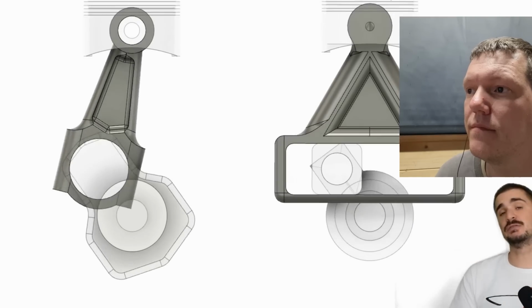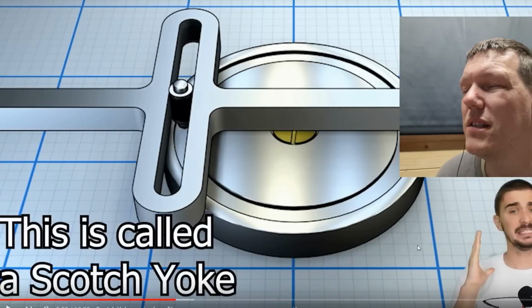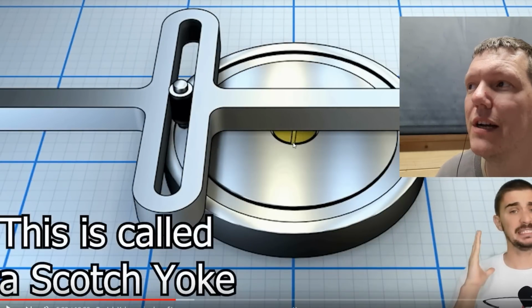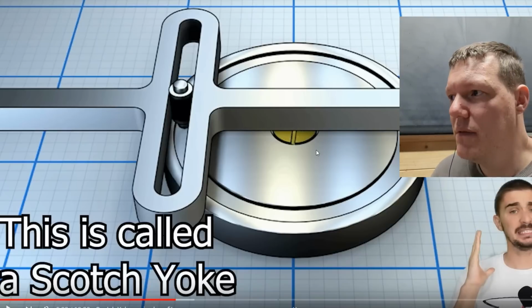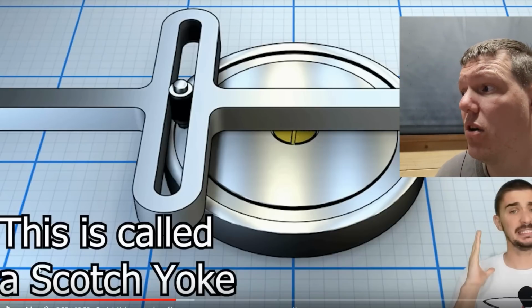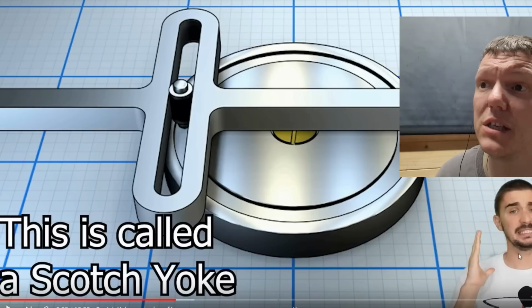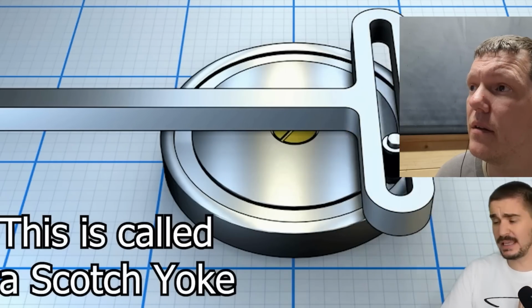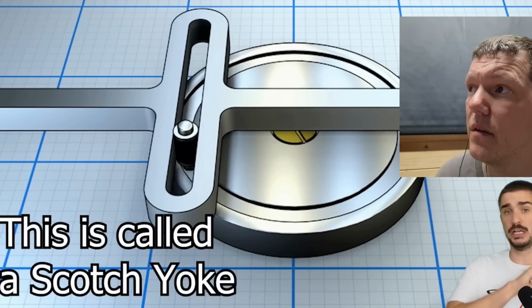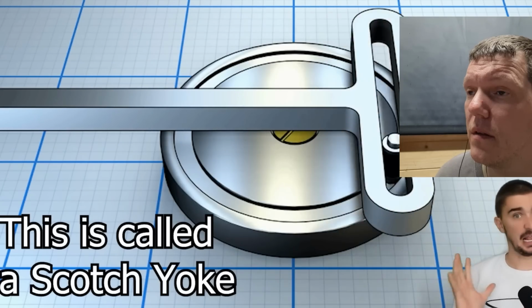Now, our unconventional engine has a name. And it's called a Scotch yoke engine. No, it's not. It's not called a Scotch yoke engine. This is just what you call a Scotch yoke. This is a mechanical arrangement, right? As I said, this is called a Scotch yoke. The guy who did this video missed out the engine bit because this isn't him. This is somebody else's video. Scotch yoke is simply an alternative way of converting rotation into reciprocation. And this design is not new at all.